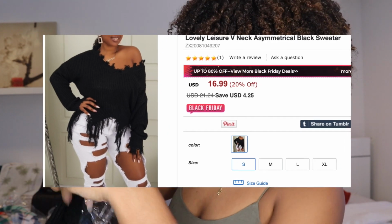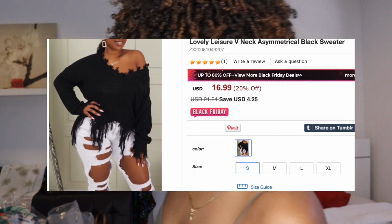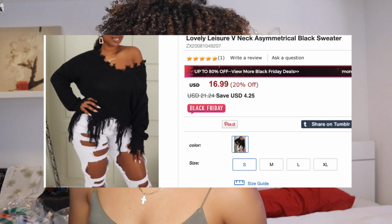So we got 2 more left. This next one is a black top. It's like a black sweater. I'm just gonna keep on my tank top because it's thin anyways. Honestly, it don't smell the best if I'm being honest. This is what it looks like.